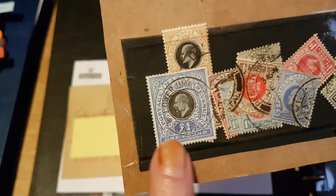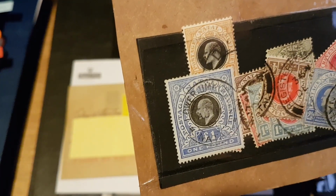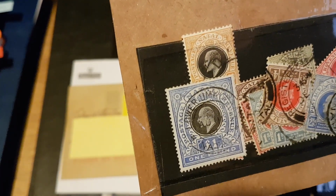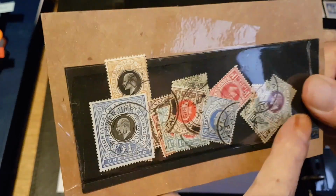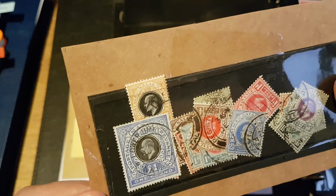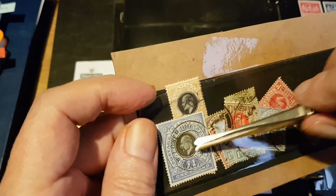But yeah, I couldn't find this for anything within my budget. It was always like £30, £40, and it was actually cheaper to buy this whole card, including the £1 stamp, than it was to buy that anywhere else.